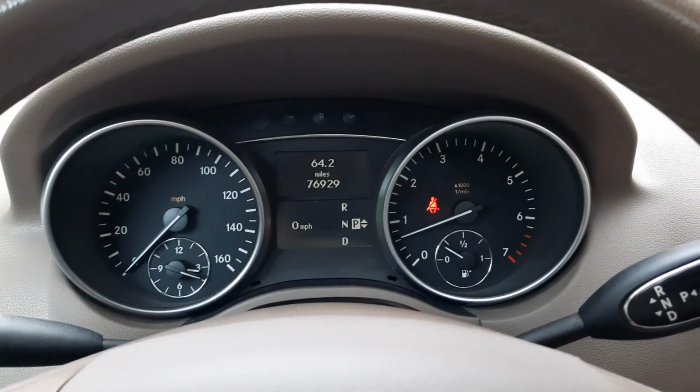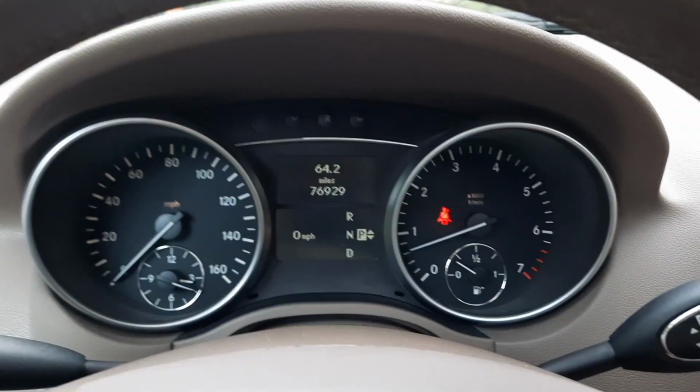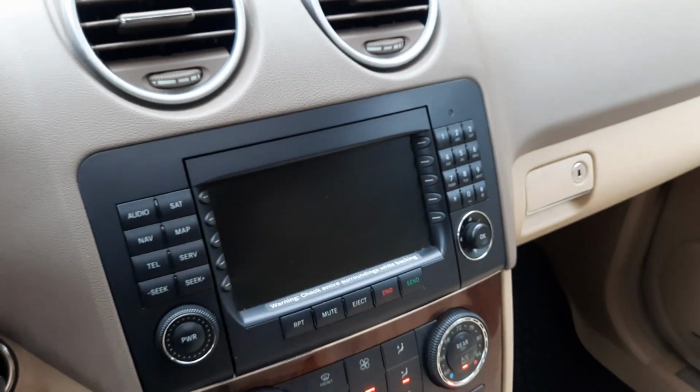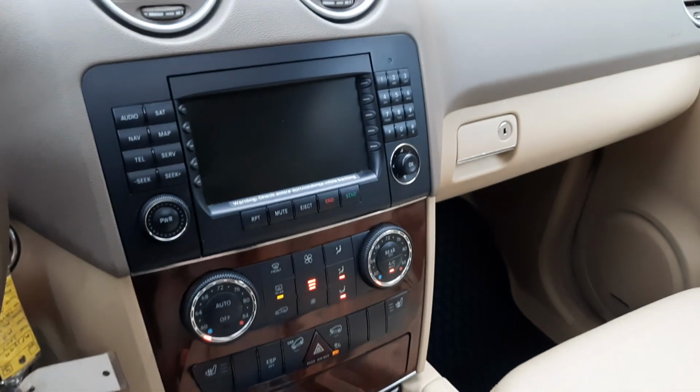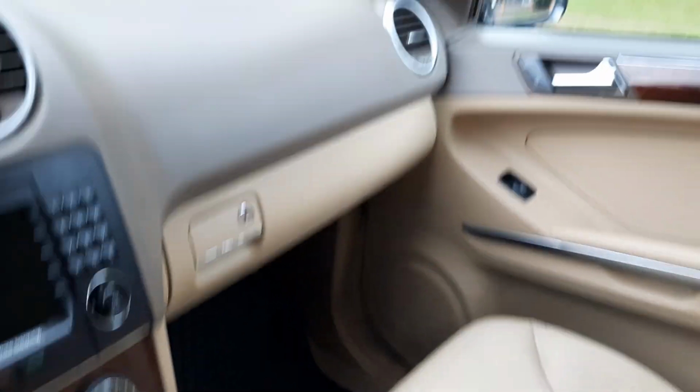So, like I said, it's just a really cool, kind of old school cool, as the saying goes. Super clean, and ready for the next owner. We're gonna take it for a drive, and if you have any questions, just let me know.